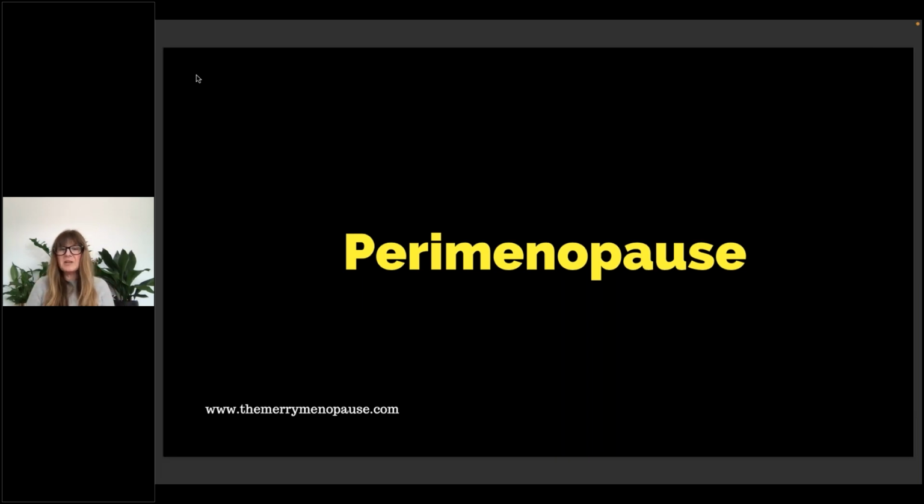This leads to irregular cycles, and we can start to skip cycles going for more than 60 days without a period. Periods can increase in duration and blood flow can get lighter or heavier. There will be noticeable changes to your periods. Hormones at this time are fluctuating to extremes, and this is what leads to many of the symptoms of perimenopause.